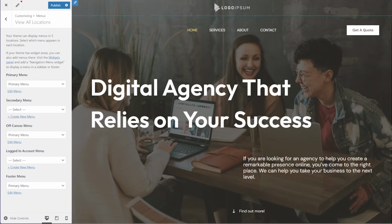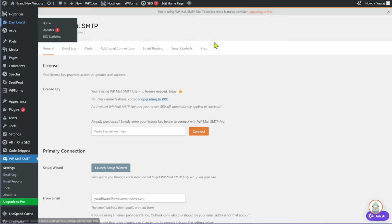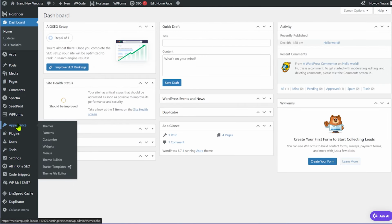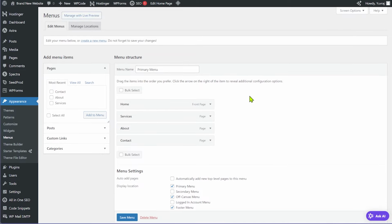Well, for that, we'll just go back into the dashboard for a second. And inside the dashboard, if I have an appearance section here, you'll see we have menus. So if I click menus here, this is where we can change the actual things on the menu. Right now, you can see we have a lot of different options, but ignore this for a second. Just look at this section, which is the menu structure.